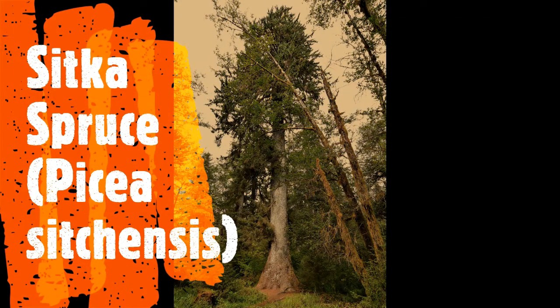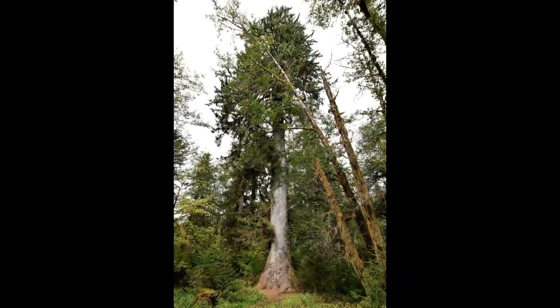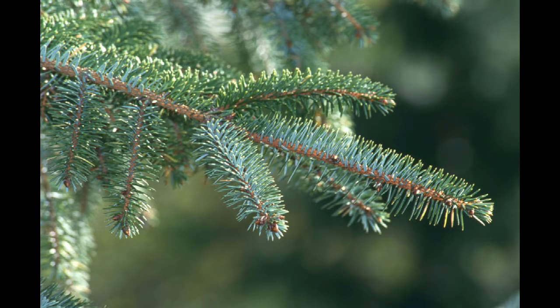Then there's the Sitka spruce. It's a really cool tree. It occurs in the northwest part of the United States, and you can identify the Sitka spruce by its needles. They're white striped on the top, and they are flat. Other spruce needles are kind of four-sided. They're square in cross-section, but the Sitka spruce needles are flat.